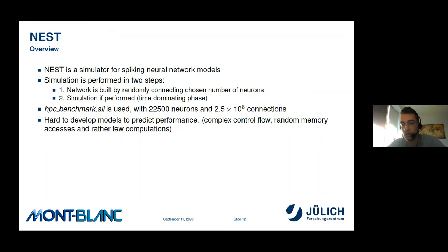Here we use the HPC benchmark, which comes with NEST. And we set the number of neurons to 22,500 and the number of connections to 250 million. Here it is quite difficult to predict the performance of NEST. This is due to various reasons. We have quite complex control flow. The memory accesses are random and not many computations are done for each connection. So here we also rely on some figures obtained on x86.